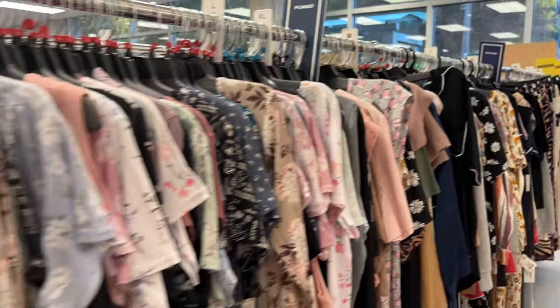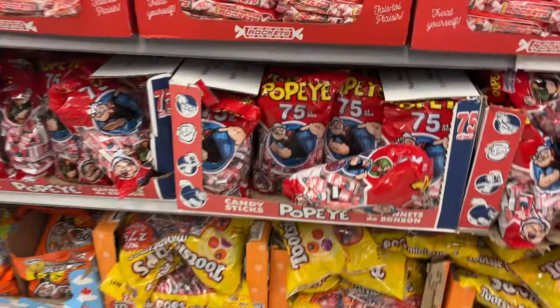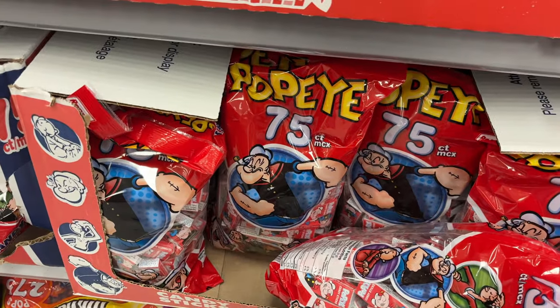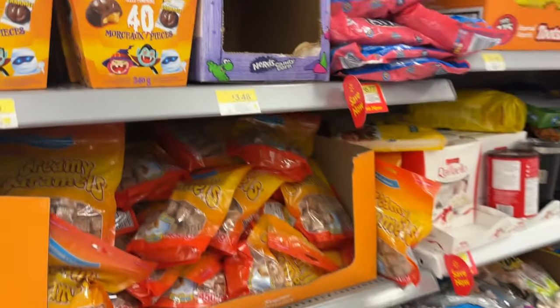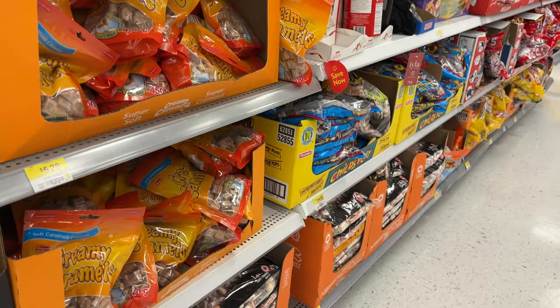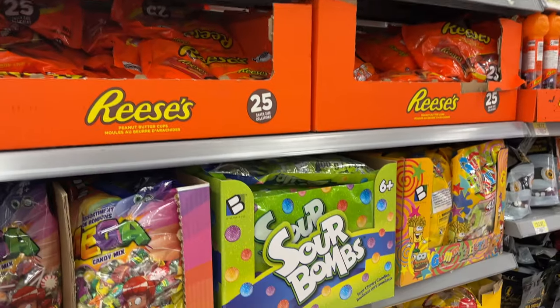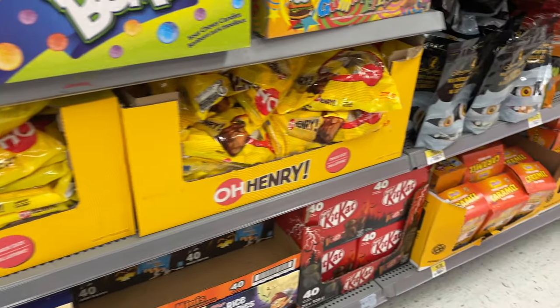I could do with pajamas, but I'm just so not in the mood. I thought it would be fun to look at Canadian candy for Halloween. Gosh, do you remember these stupid things? They're cigarettes, remember? These are literally all the kinds that I hate. Okay, that's better. Chocolate Reese's. Oh, Henry. Rice Krispie Minis. Kit Kats.